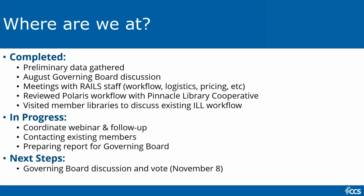So, where are we at with this investigation? We've done a lot of work so far. Earlier this year, Rachel completed a preliminary investigation and report into the service, after which CCS then marked FindMore as a potential project that was in line with one of our organization's guiding principles, which is to, of course, support resource sharing. So we brought it to governing board back in August, and they gave CCS the go ahead to continue on with our investigation.